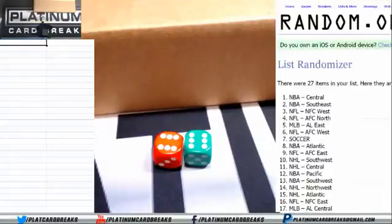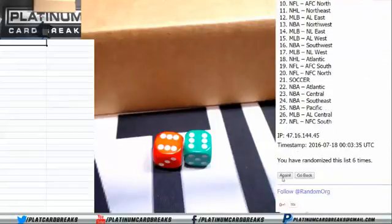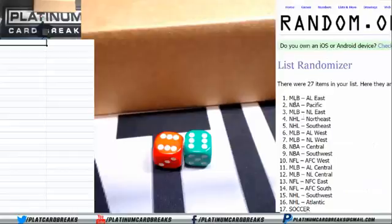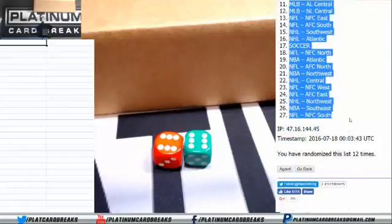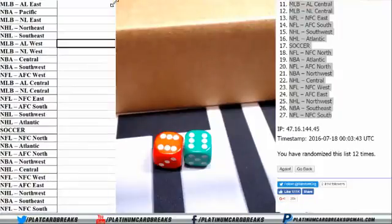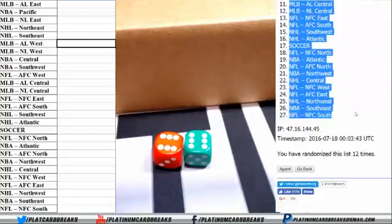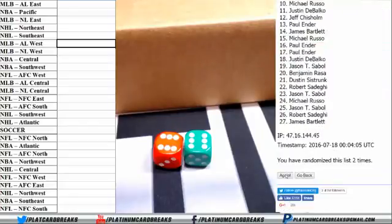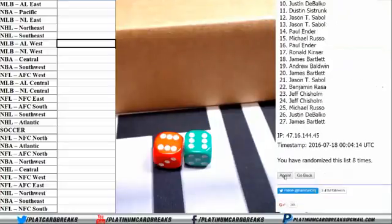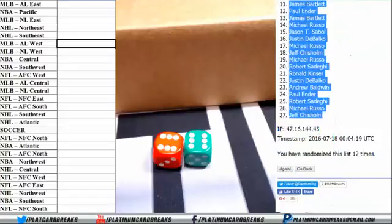First on 12. Got MLB AL East up top, down to NFL NFC South. And all the players in the game, all spots purchased directly through the store on 12. James B. down to Jeff C.